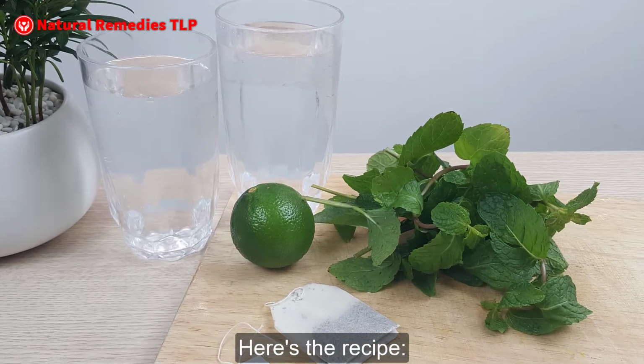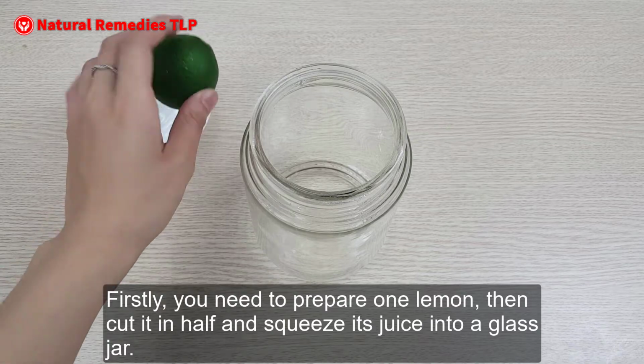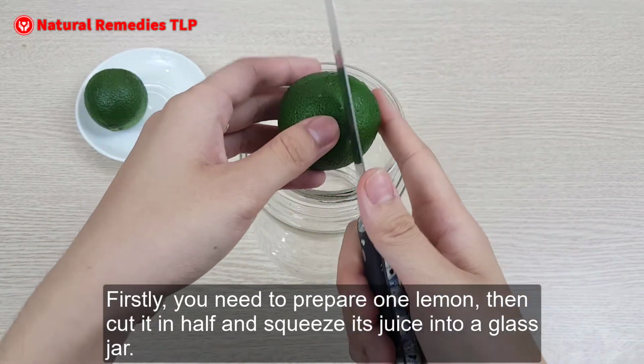Here is the recipe. Firstly, you need to prepare 1 lemon, then cut it in half and squeeze its juice into a glass jar.